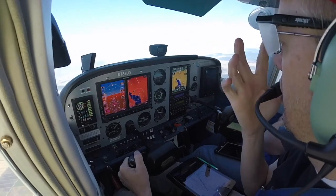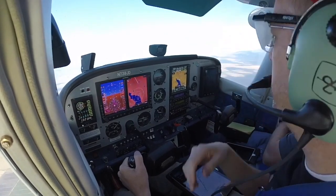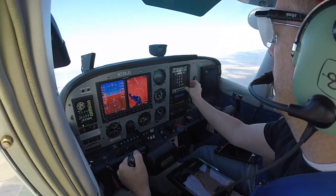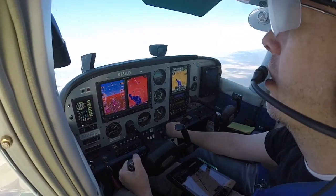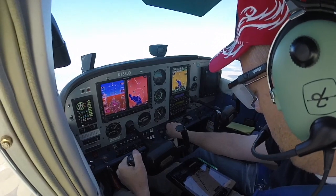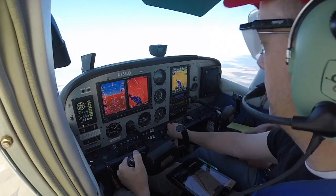Okay, so now I'm just thinking ahead. I want to get 116.1 in here. That's Delta. Yep. Then you can also look at your map and kind of guess what the next frequency is going to be for IFR. 1339.